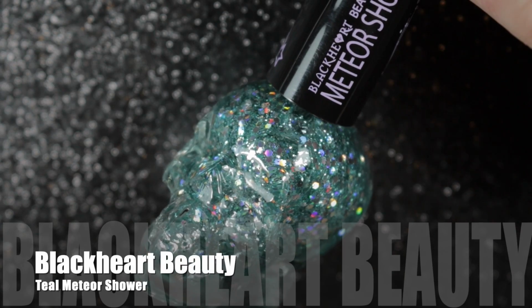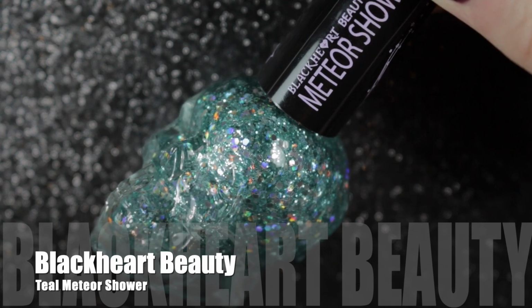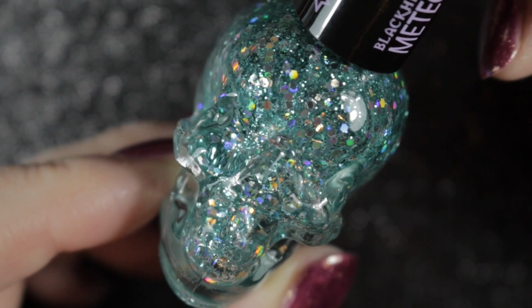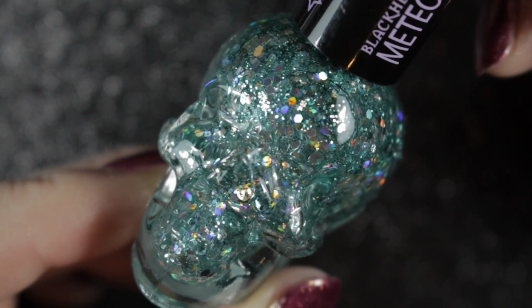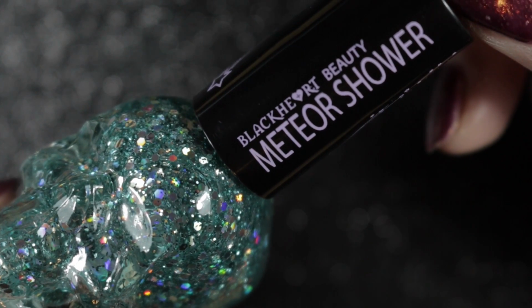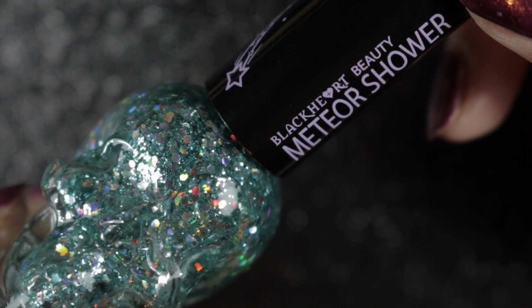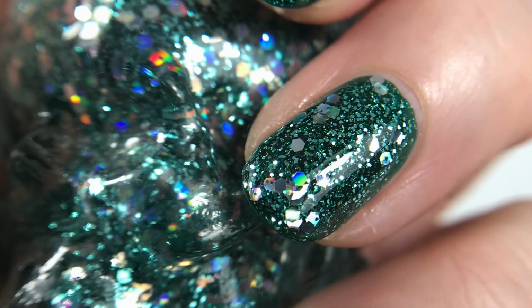And she also sent me my very first Black Heart Beauty nail polish, and this is in the shade Teal Meteor Shower. It is a very pretty glitter topper with those larger holographic glitters in it as well. And I was wearing Zoya's Merida at the time when I opened this parcel from her, and I decided to try this as an accent nail over the top of Zoya Merida, and I think that it looked really pretty.